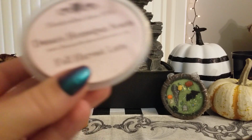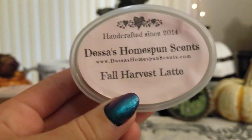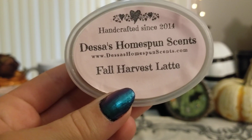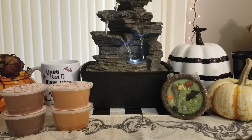Oh, here we go. Fall Harvest Latte. I feel like my nails are in the way. This one is dark roasted latte and clove. This is really nice. It's definitely like straight espresso. You do absolutely get the cloves, but I get kind of a caramel scent too. I don't know. It's really good. Definitely some more cinnamon in that one as well. And I also got 2 of those.